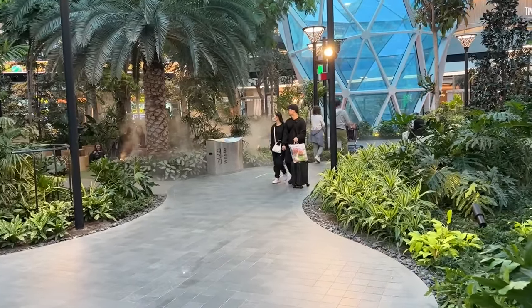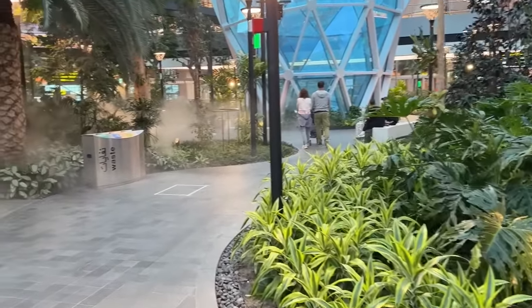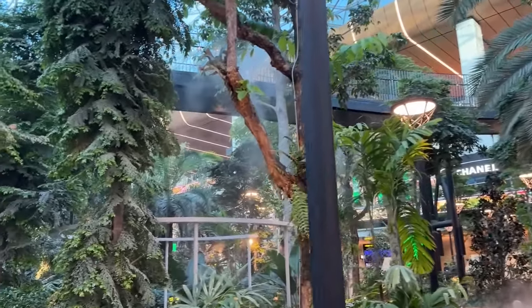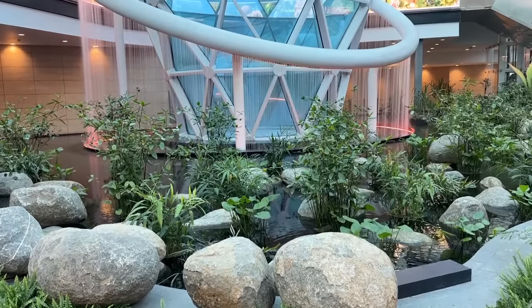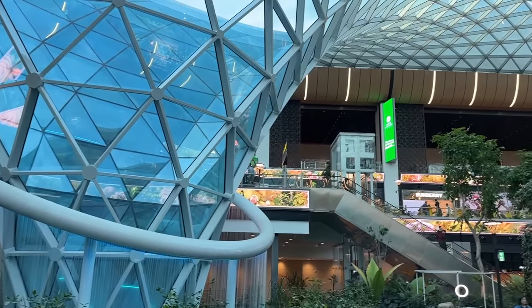Throughout the gardens, they have all different climates. You can see the misters and everything like that, so that it's kept at a nice temperature, especially considering how hot it can get here in the UAE. You'd never be able to tell, considering these gardens are fully enclosed. They use the misters and the fountains throughout, as well as the sunlight from the glass roof, in order to keep all of the plants thriving.